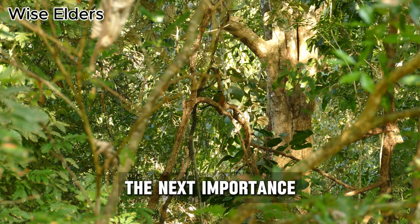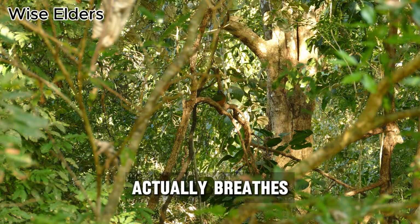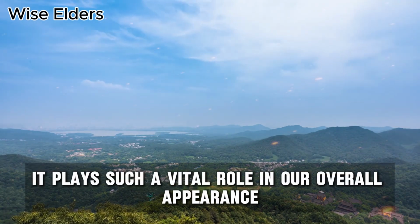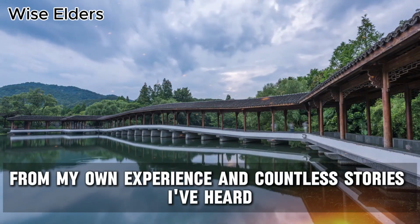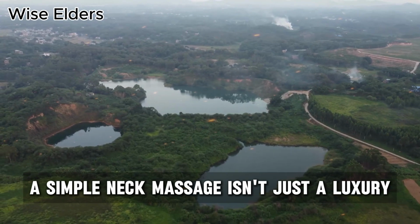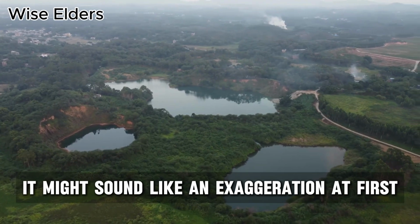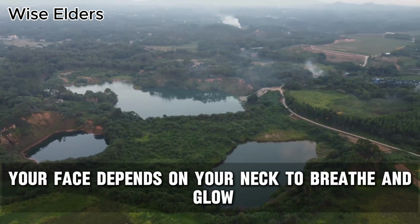3. The neck's importance. Have you ever stopped to think about how much your face actually breathes through your neck? It's surprising how often this crucial area is overlooked, even though it plays such a vital role in our overall appearance and well-being. From my own experience and countless stories I've heard, a simple neck massage isn't just a luxury. It's an absolute essential for anyone who wants to maintain a youthful, vibrant face. It might sound like an exaggeration at first, but truly, your face depends on your neck to breathe and glow.